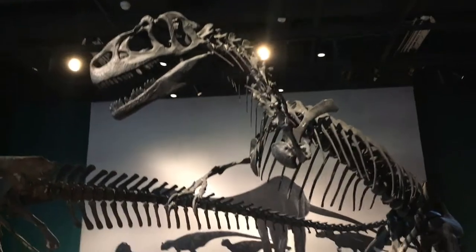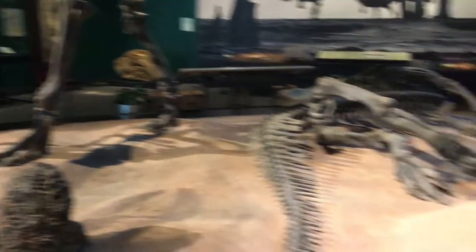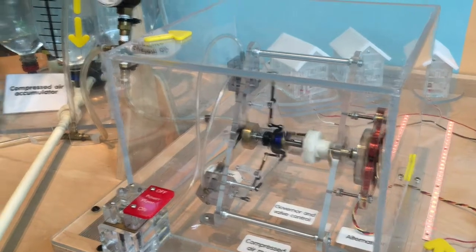Along with these great exhibits, the Science Museum of Minnesota also has an IMAX theater and a large temporary exhibit. Right now, the temporary exhibit is holding The Science of Pixar. So get a chance to go down before the end of the Labor Day weekend.